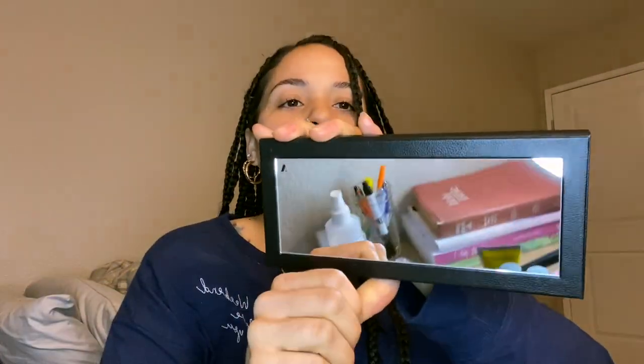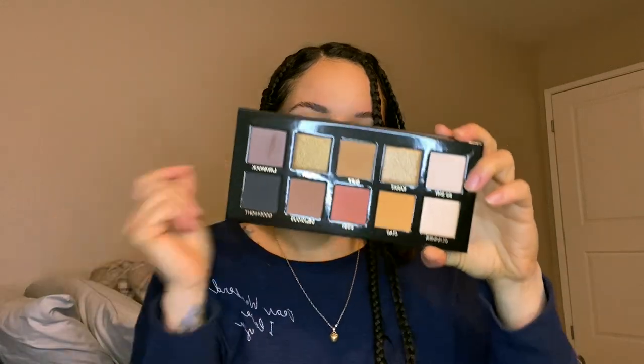And I like how she said that she flips it over like this so that when she's doing her makeup, she can use the mirror on the other side. This mirror is huge. Look at that. Oh my goodness. Okay, I'm super excited to use that.